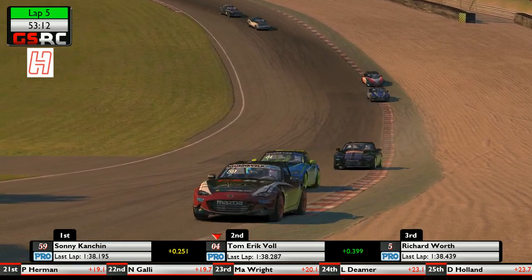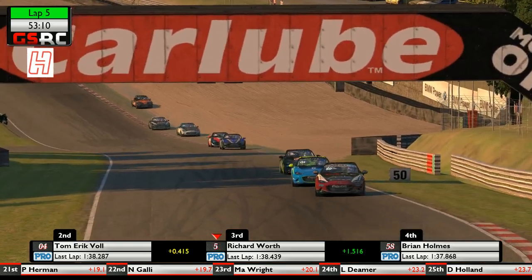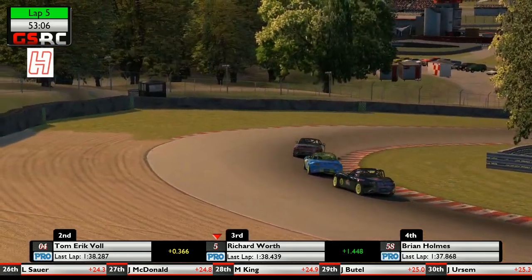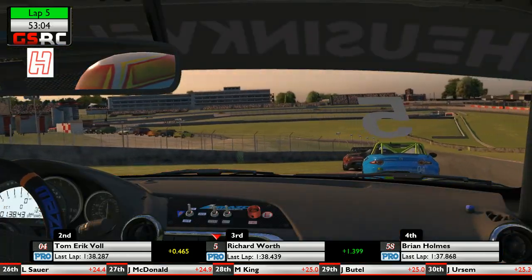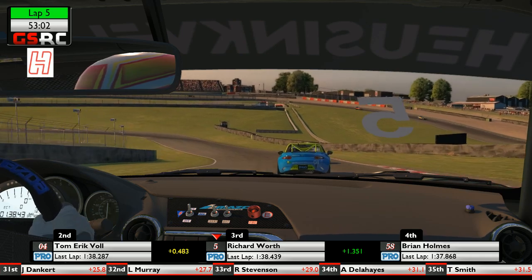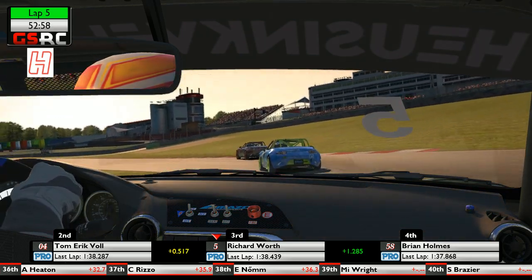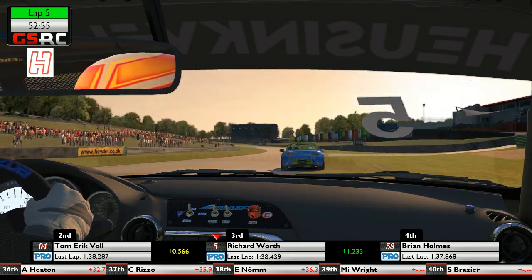But there's one thing getting past Sonny Kanchin. The other thing is out-strategizing Sonny Kanchin. He is so good at saving that fuel. I don't know how he can be so fast and also be so light on the fuel pedal as well. Worth is beginning to distance himself now. It's really becoming a 3-car race, as we mentioned earlier.